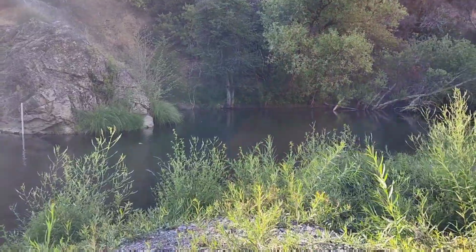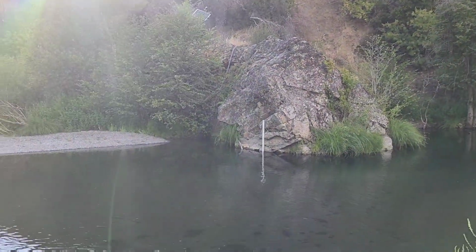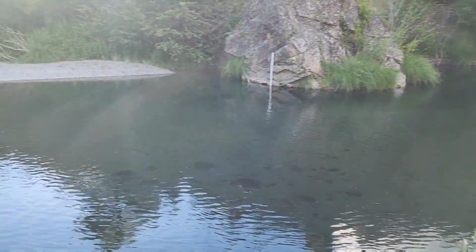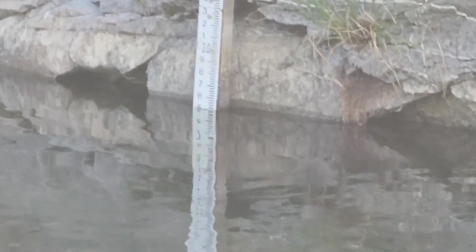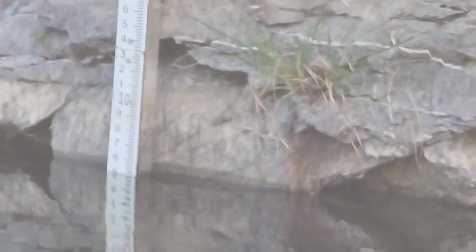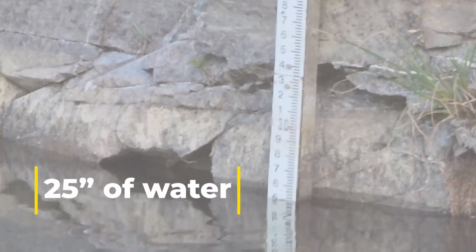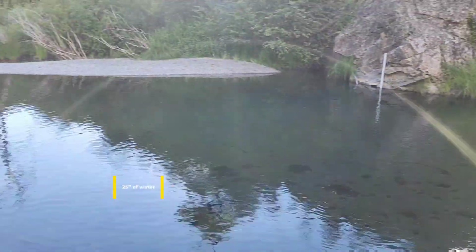Nice flat place on the rocks. There's actually, I can't read it over here, but the water looks several feet deep here. And right over there on that, let's see, I don't know if that's legible or not. That's 20 times magnification. Tells you how deep the water is.